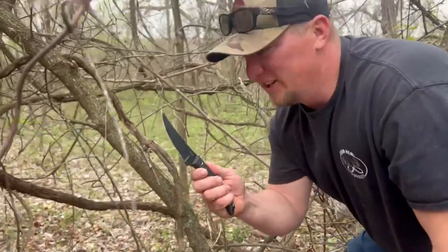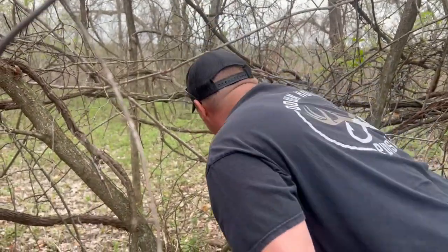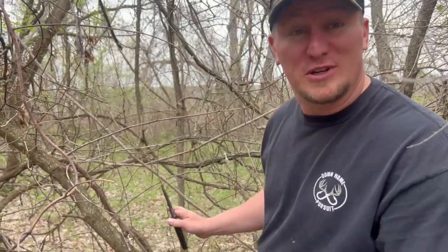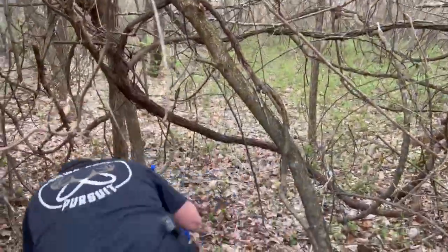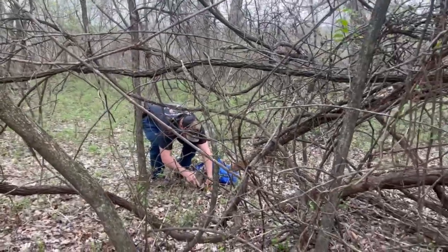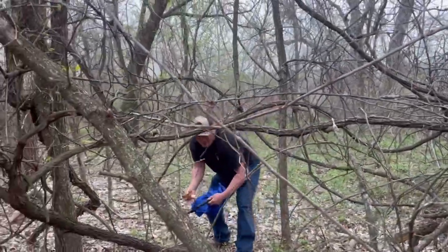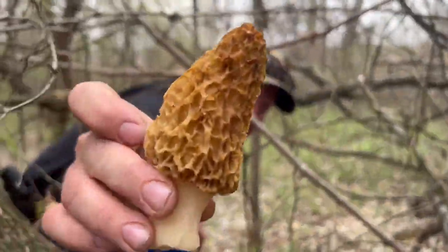I think my knife is big enough to cut morels. Should be plenty good size. I'm gonna make a move down here. There's one waiting right down here. I gotta pick it, but I can't get through the timber, so I need a technique to get through the timber. Another big yellow right here. Big yellow, delicious.